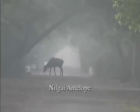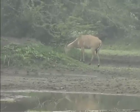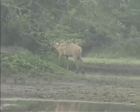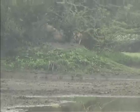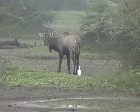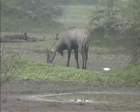It's a blue bull antelope. It's the largest antelope in Asia. This is a big antelope, bigger than the African. And notice no horns on the female. The male, you can see the goatee, the horns. That's the male, yes.